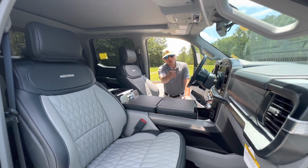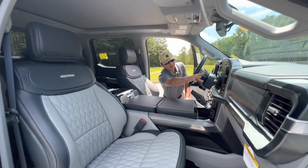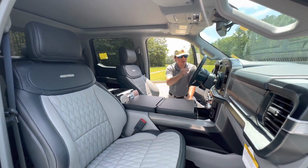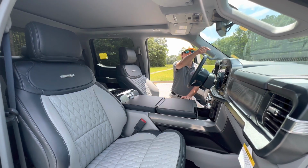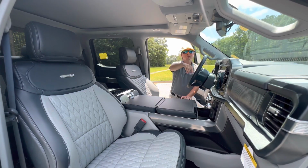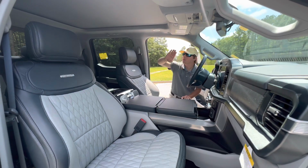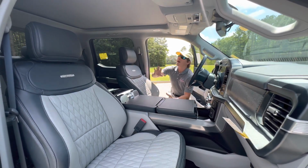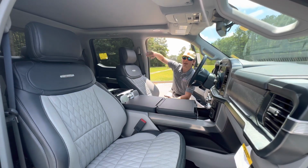Don't forget, all your generator controls will be activated from this screen here. Speaking of screen, that is 12.3 inches, and this fully digital gauge cluster is 12 inches as well. You've got your Bang & Olufsen sound system logo up there, as well as your sunroof controls. Speaking of sunroof, that is a full moonroof with shade and a beautiful suede headliner.